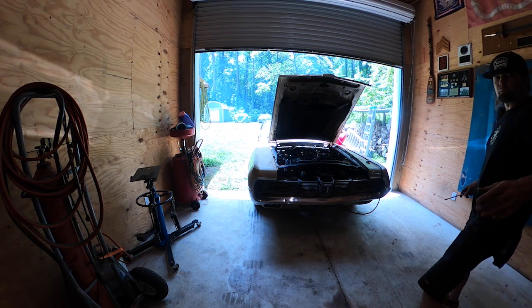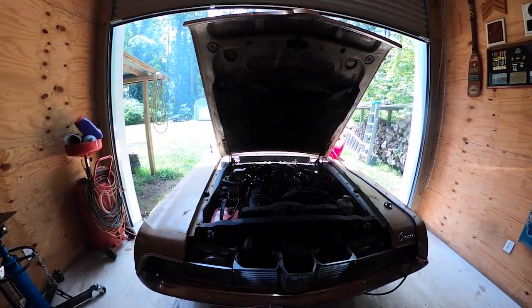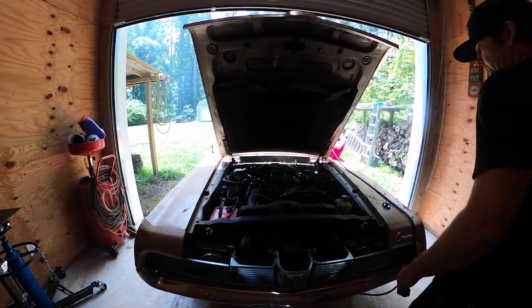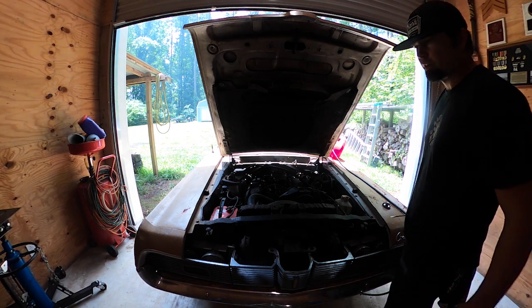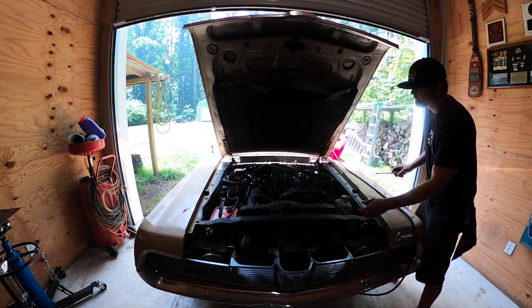Alright, so you can see she runs good actually. I can tell the carburetor's kind of sucking. What else can I tell you? It's not as loud as I thought it was going to be with dual glass packs on it. I thought it would be a little bit meaner sounding.